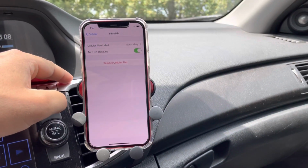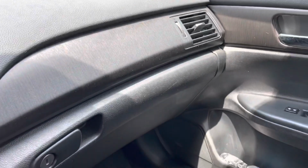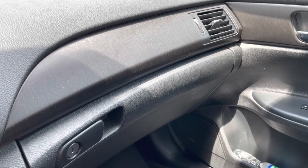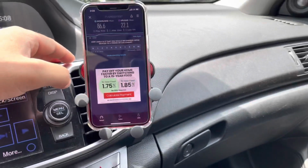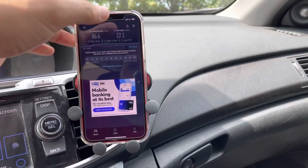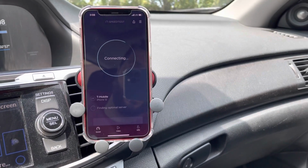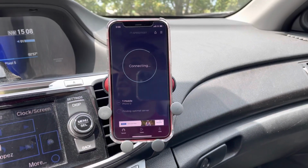All right, so we just turned on the T-Mobile SIM. Let's go ahead and do, what do we got it set on? Okay, so we got it set on LTE. All right, let's go ahead and do that. I don't know what to expect, honestly. Couldn't tell you guys. Because the LTE is kind of a wild card with T-Mobile.